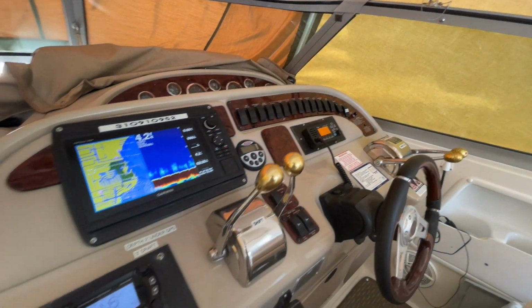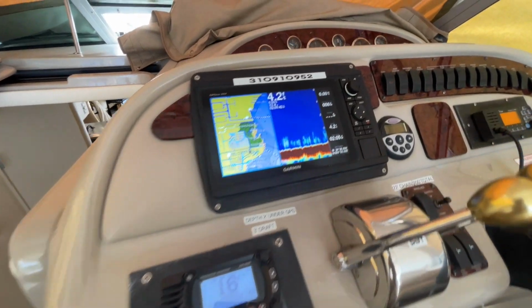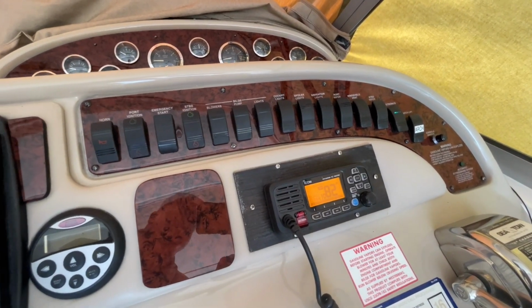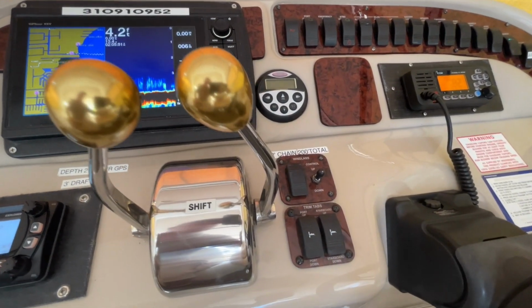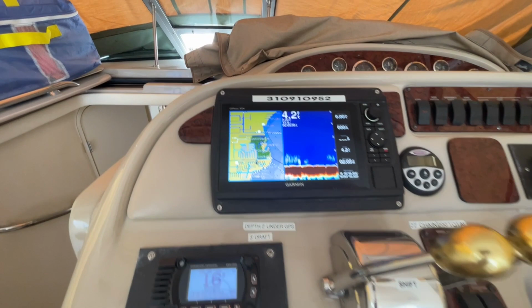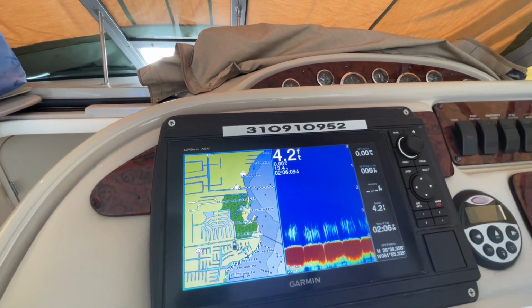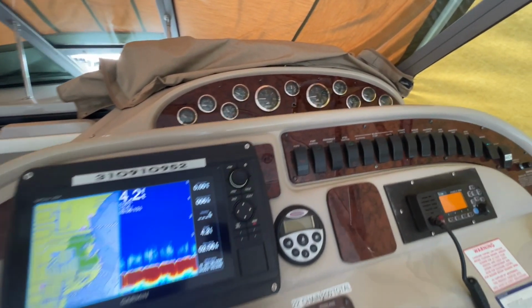You have two VHF radios on this boat. Remember I said earlier that she had been used with Coast Guard auxiliary, so they have two radios. You got your trim tabs, your windlass controls right here. You saw those foot pedal controls for the windlass up forward. And then you have a really nice chart plotter. You can see that it has sonar there on the right side, and you can see on the maps where that is. You have all your instruments.